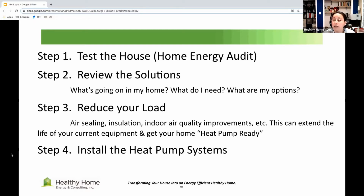And by load, I mean the amount of energy it takes to heat and cool your home. So that might be things like air sealing, improving your insulation, indoor air quality improvements. A lot of times these measures are reducing the amount of fresh air that gets into your house. That can have a negative impact on your home's indoor air quality. So we want to be cognizant of that.